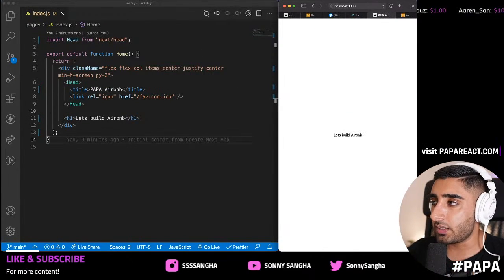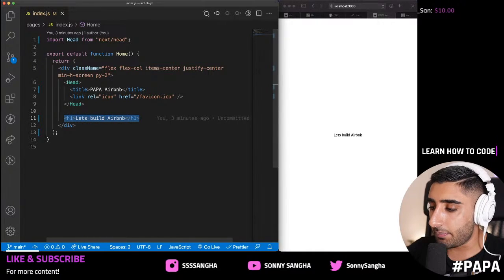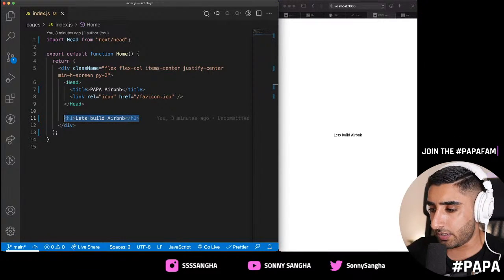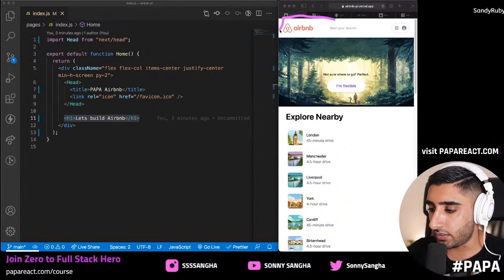The first thing I'm going to do is something I like to do called commenting out the layout, okay? At the top of the Airbnb clone, let me get my stuff working. There we go. We have this nice little section at the top. Now this is called the header, okay?